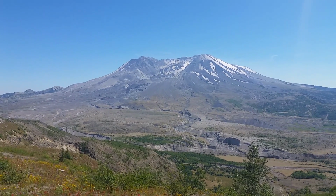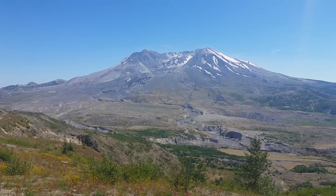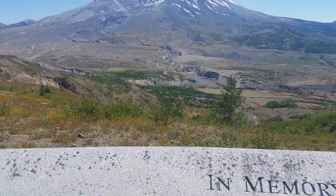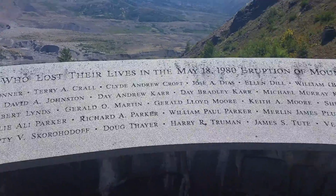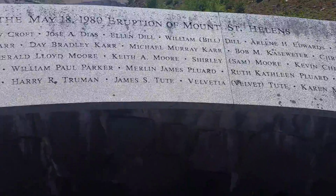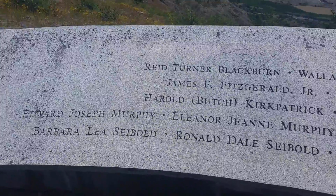July 24, 2017, Travels with Phil, still at Mount St. Helens and the area around the Johnston Observatory. This is called the Eruption Trail, and right in front of me is the Eruption Memorial. It says here, in memory of those who lost their lives in the May 18, 1980 eruption of Mount St. Helens. I believe it's 57 names here. I'll go over it slowly so you can see it.